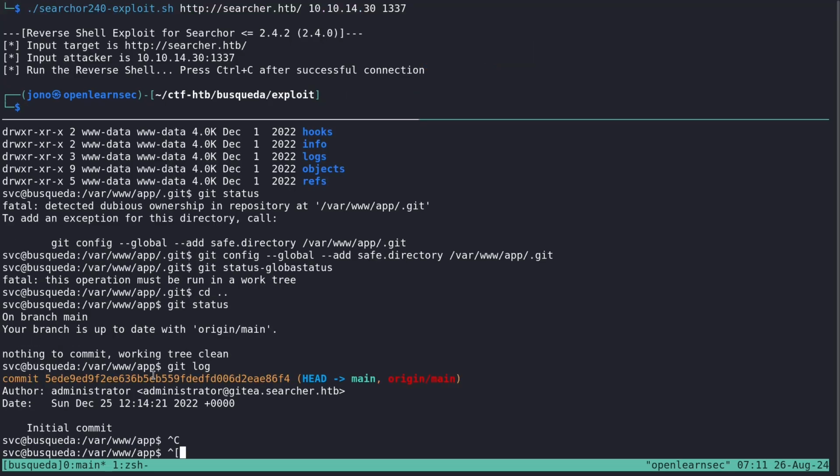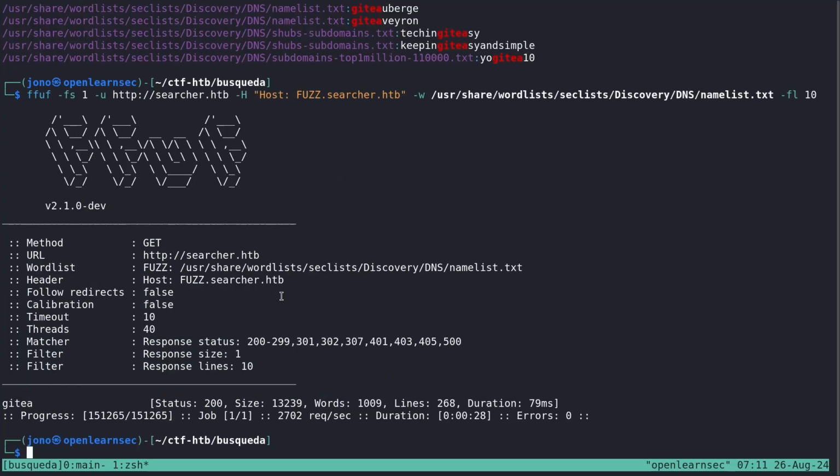through recon on the host itself, right? Like, I found it in this Git repository here. So I'm going to assume that gitt.searcher.htb is a valid host. So let's set up name resolution for that. I'm just going to do it manually.